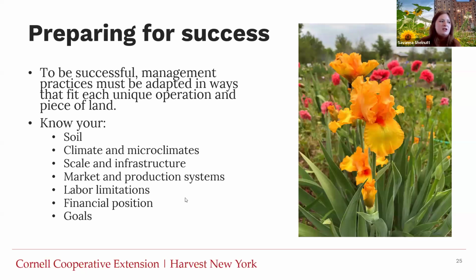Think about the scale and infrastructure that you have on hand and what you might need to continue forward. Consider your market and production systems. Know what your labor limitations are. Consider your financial position, but also think about opportunities for grants that you might not have latched onto before. And then know what your general farm goals are.